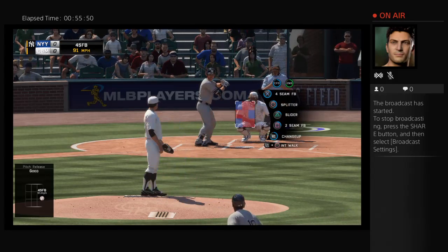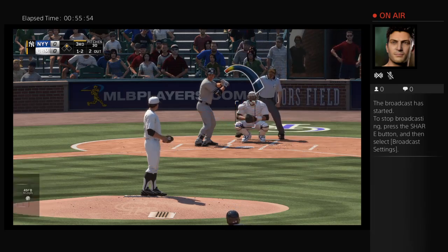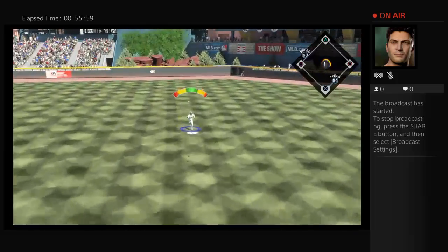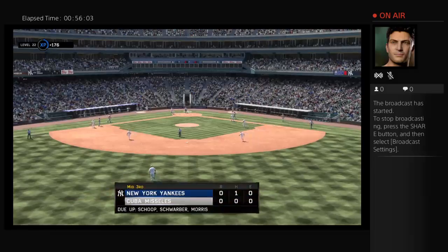Nope. That misses, says the home plate umpire. 1-2. Where it misses, I'm not quite sure. Oh, he wanted that one. Probably should have got it, too. Line drive to center field. Hayward is under it, and he makes the catch for out.